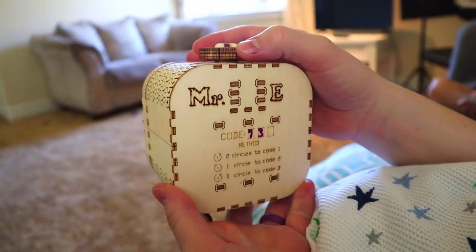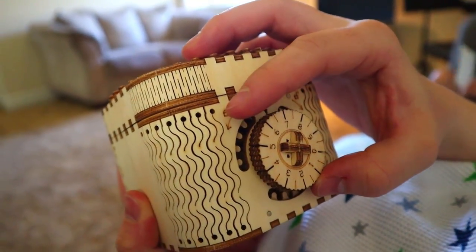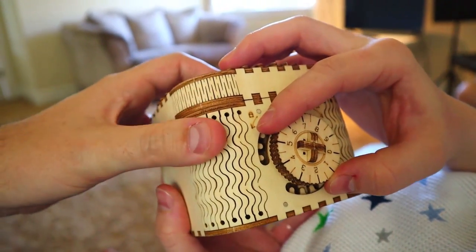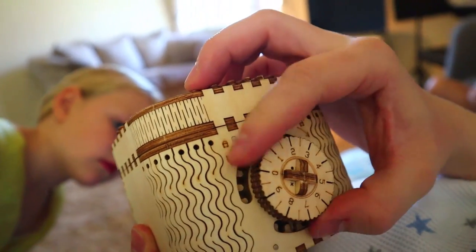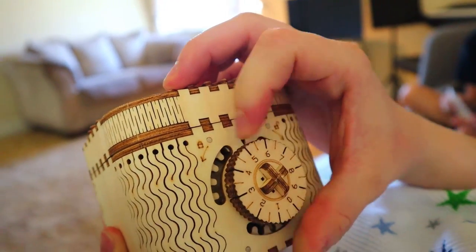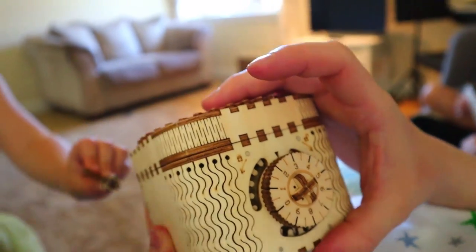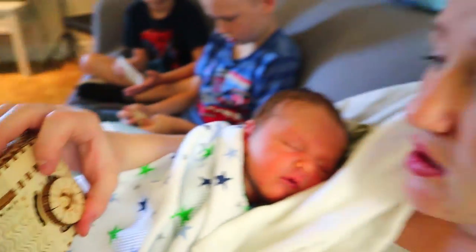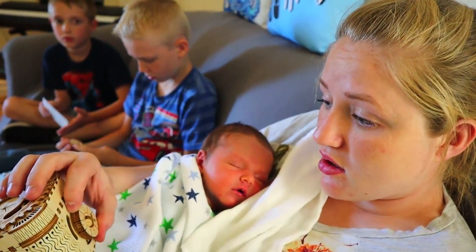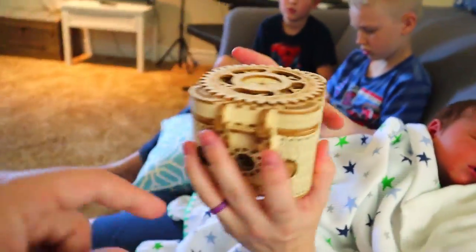And seven. One circle to code two. What was the number on that? It's on the bottom. No, it was three. You wrote it down. Three. So go all the way around one time and then go to three. And then try two. Or just go to zero if there's nothing there. Maybe 7-3-0. Try turning those things now.